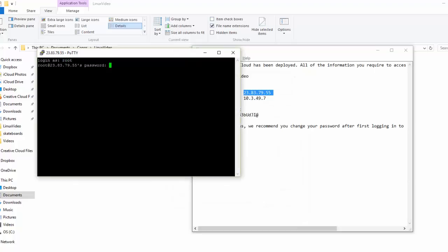I'm going to type in root. I can type in my right password. And it's going to say access denied. And it'll say access denied again. So you have to have the root SSH key to be able to log into this server.